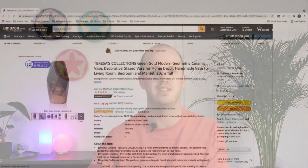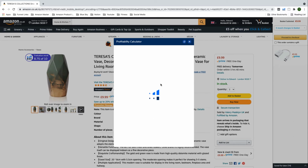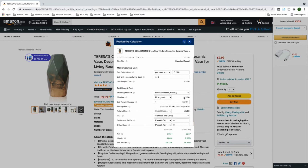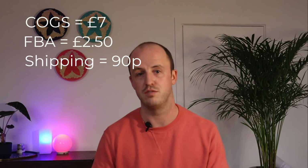So let's say, just for example, you make this vase, and with materials, it takes you £7 to make this vase. When you package your product up in a really nice protective packaging, it comes up to 30 by 16 by 16 centimeters. So we'll take a look at the Helium 10 profit calculator and just type those numbers in. And so we've got 30 by 16 by 16 centimeters. And then we can see from here that our FBA fee will be £2.50. And we estimate it will cost about 90 pence to send it to Amazon using their handy UPS service to get it there. So right now we're at £10.40 for our costs.